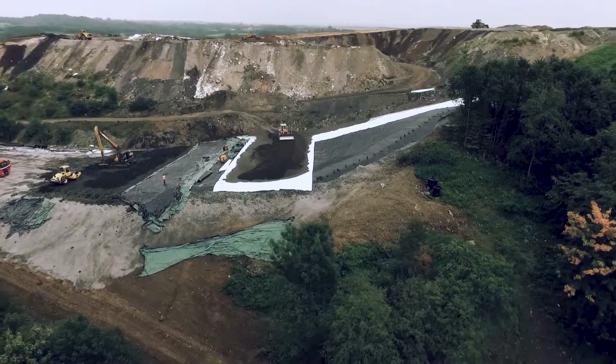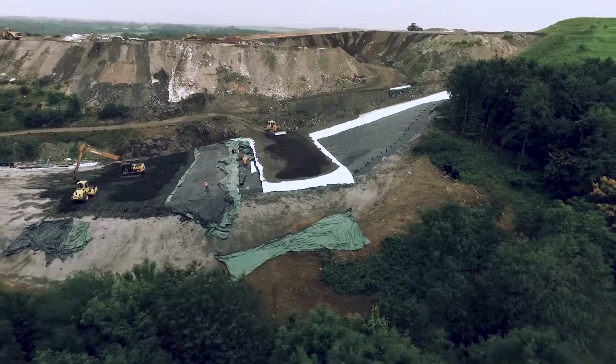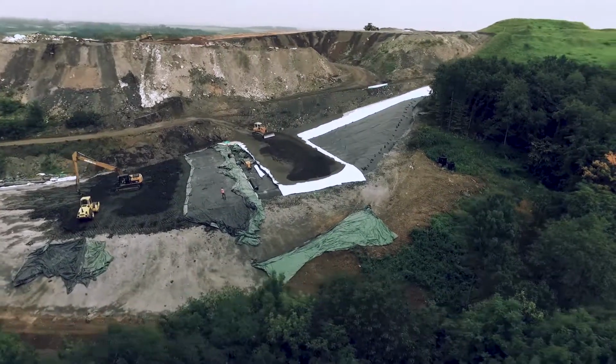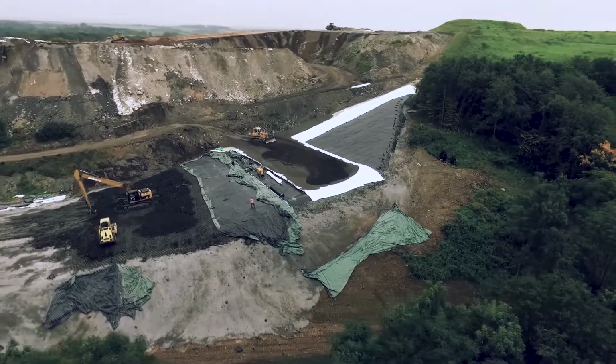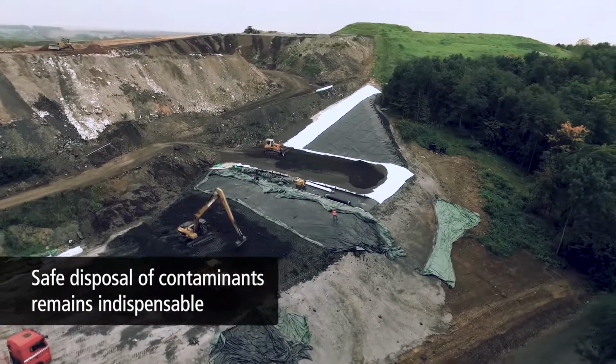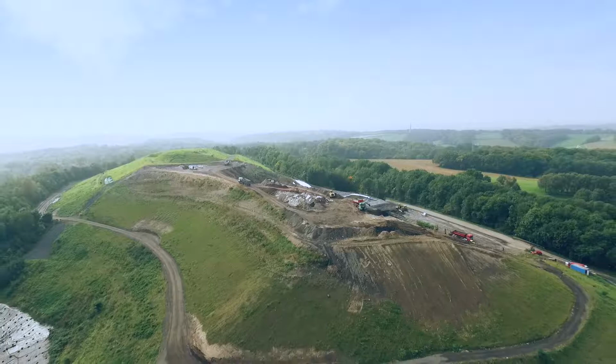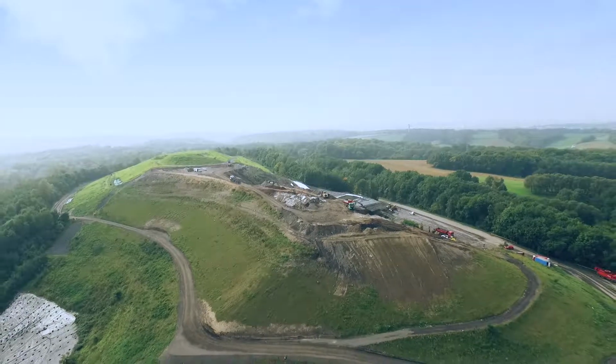In a modern industrialized society, many millions of tons of mineral waste are generated every year. The requirements to avoid waste and to improve recycling processes and quotas will reduce these volumes partially, but not completely. For this reason, landfills will continue to provide an essential element of public services for a functioning infrastructure.